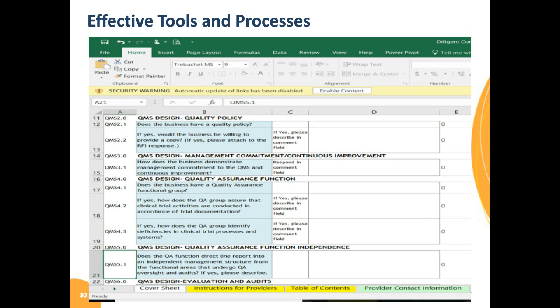And the important thing here, I think, is this comment box. Actually, it kind of seems funny. It's an empty white box, but it's really understanding, beyond the yes/no check boxes, what's going on. So, if your QA group assures that the activities are conducted in accordance with trial documentation, describe to me how that happens. Again, the interest of this is to really paint a picture of the capabilities of the provider in different capacities, in this case, their quality management system.